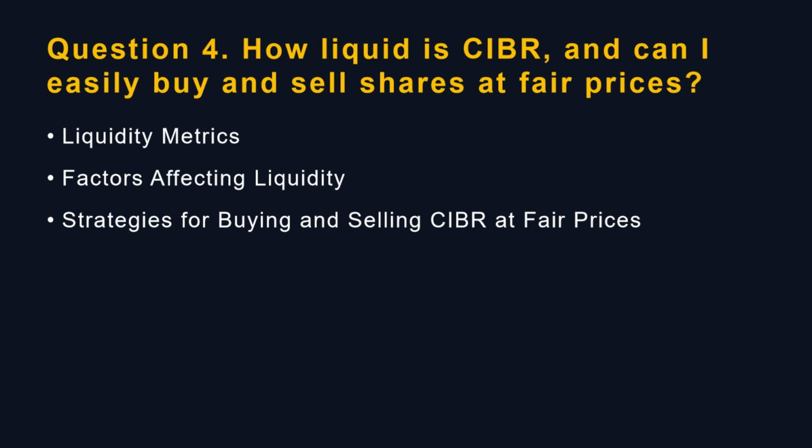Overall, CIBR's daily trading volume suggests good liquidity. However, factors like market conditions and order size can still influence the bid-ask spread and potentially affect the price you receive when buying or selling shares. By understanding these factors and employing strategies like limit orders and potentially order routing, you can increase your chances of buying and selling CIBR at fair prices.